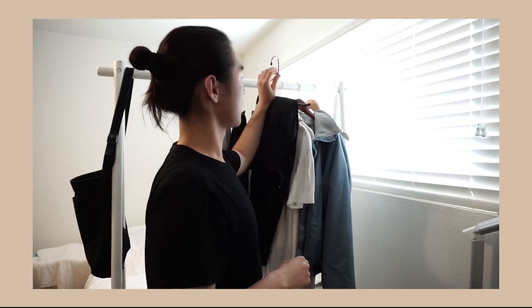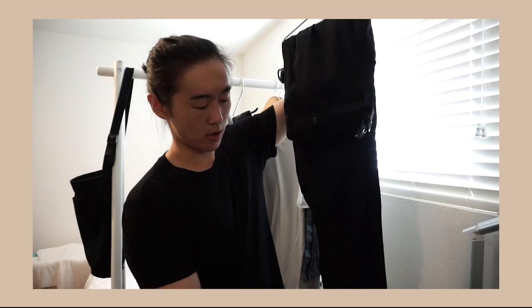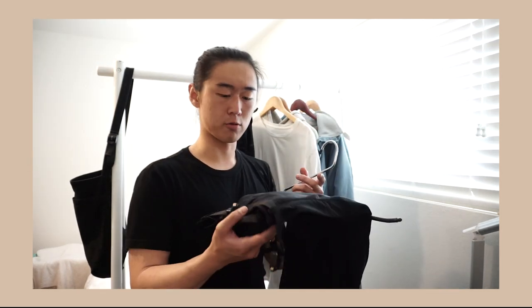So another one is a recent pickup that I've had. It is the Acronym P10. I'm going to be doing fits of all of these things at the end of the video. So the Acronym P10, my first pair of Acronym bottoms. I went with the P10 because I'm more into the slimmer silhouette of it.